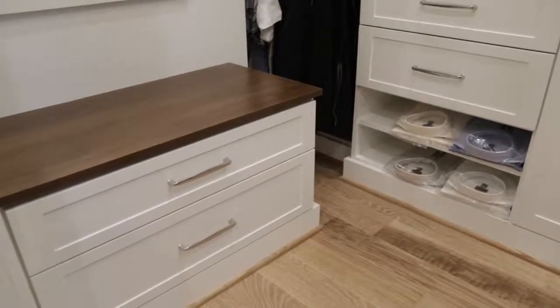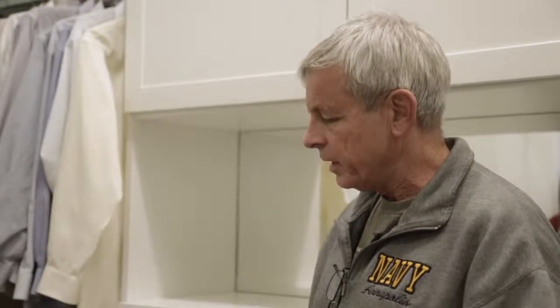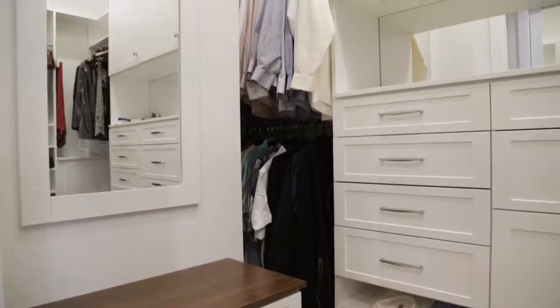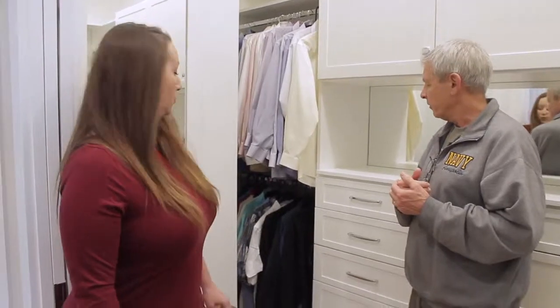Mainly we have a bench here. That way I can sit down in the morning and put my shoes on for work and not have to go out and sit on the bed. You also had a mirror designed in so I can adjust my tie and everything in the morning. Yeah, the mirror's also great.